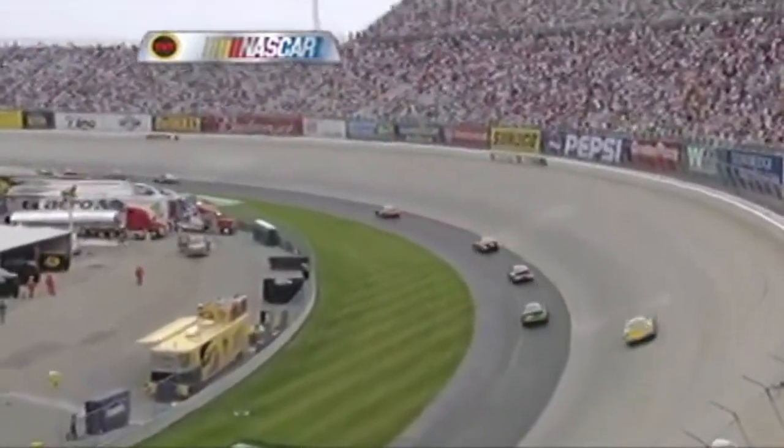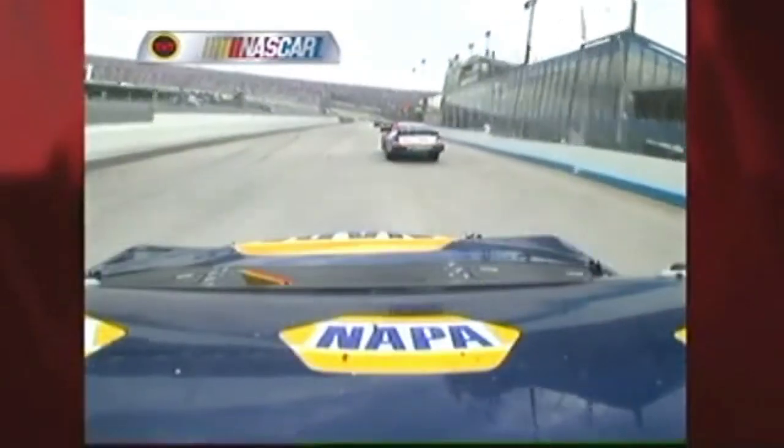Well, this will be fun. 100 laps to go at Dover. We'll sort out the running order when we come back.